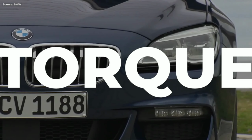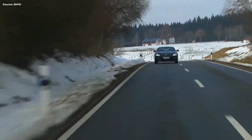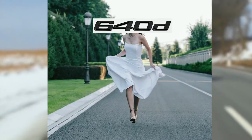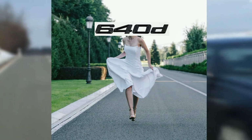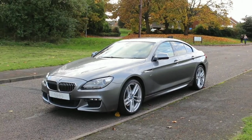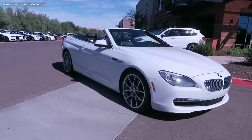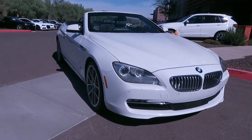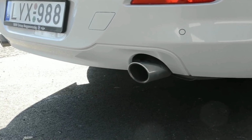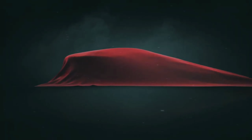And the torque. 465 pound-feet is second only to the M6, and because most of it lies in the lower rev range, it means that the 640D is ready to pick up its dress and sprint no matter what gear you're in. Also, if you want more practicality, there's the Grand Coupe version, which is simply the prettiest four-door car ever made. There's a convertible too, and you know what? It doesn't sound bad at all. Yeah, I could live with that.